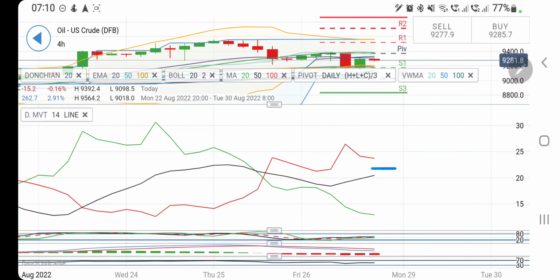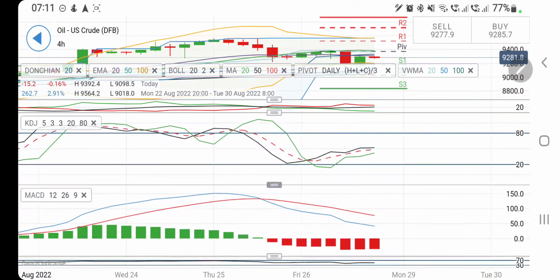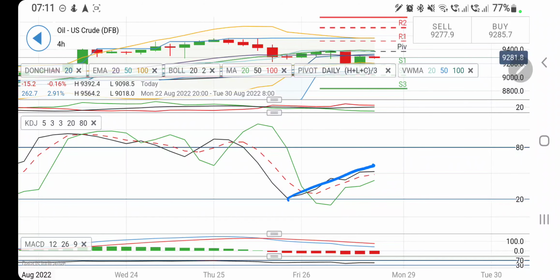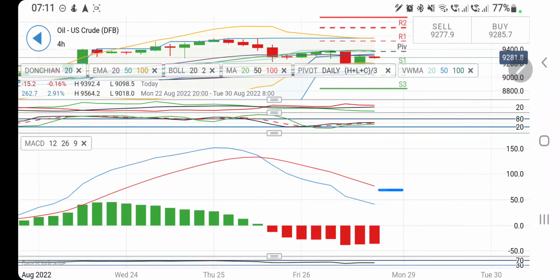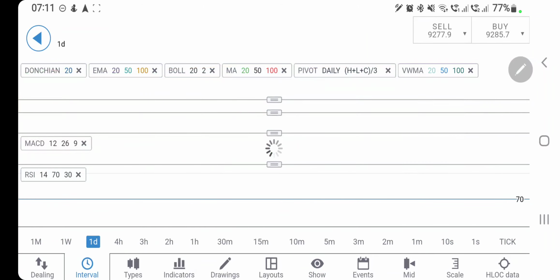I have always maintained, directional movement is bearish, it is diverged. Stochastic is at a comfortable level, but if it reverses from here, it will again try to enter into the oversold zone. Be cautious, be watchful. This is just a retracement you should consider. MACD is bearish on the 4-hour charts and it is divergent. RSI is comfortable here on the 4-hour charts.